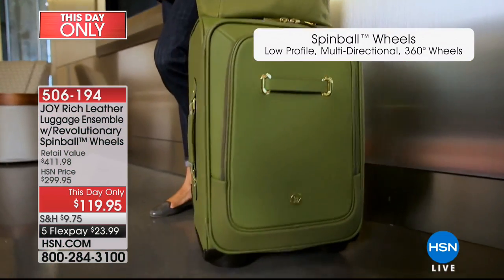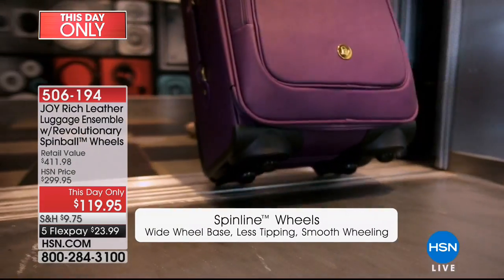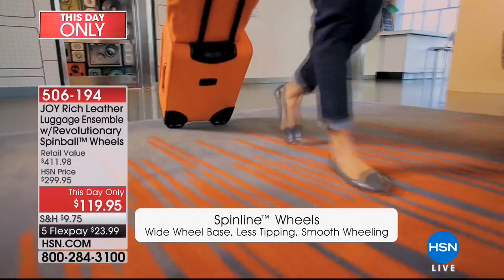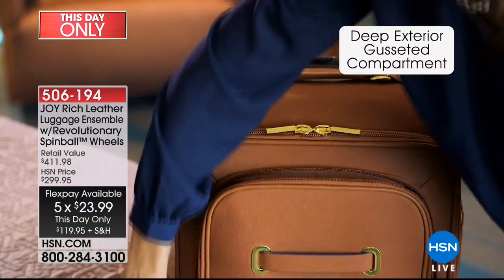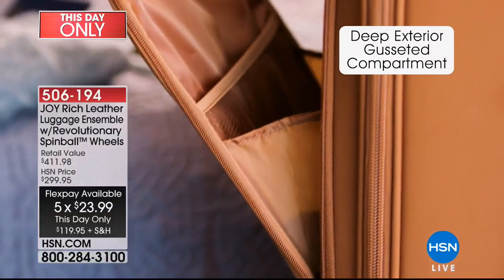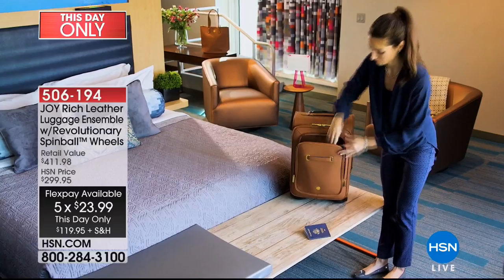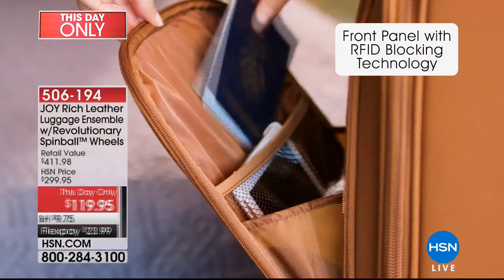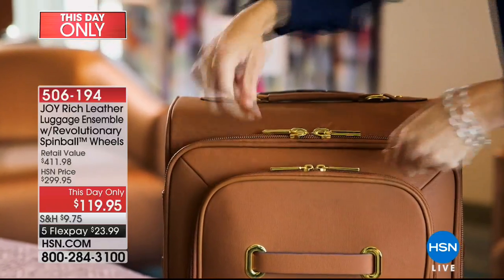$411.98 value today from $300. It's only $119.95, so almost $300 off. We'll go through the incredible colors, because you get all that same great technology, even the front pocket, right, with your RFID. Well, the RFID is in the zipper compartment of the tote. So you've got all that and the new spin ball wheels. It's amazing.